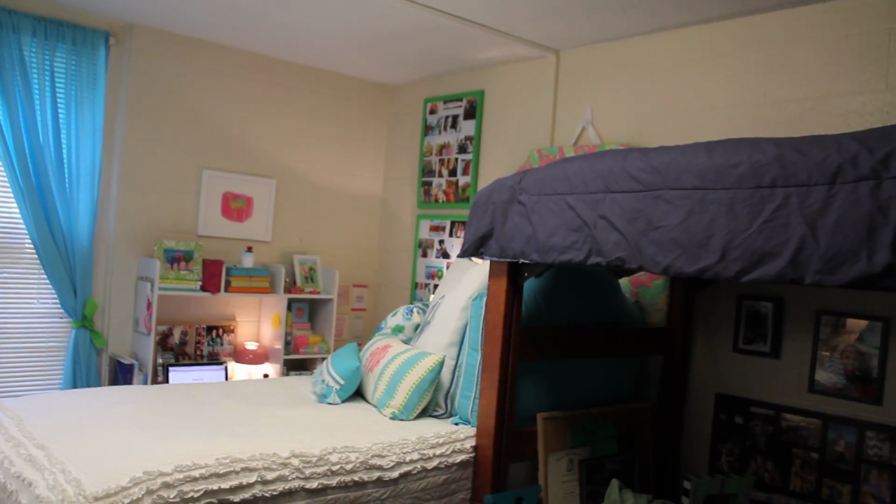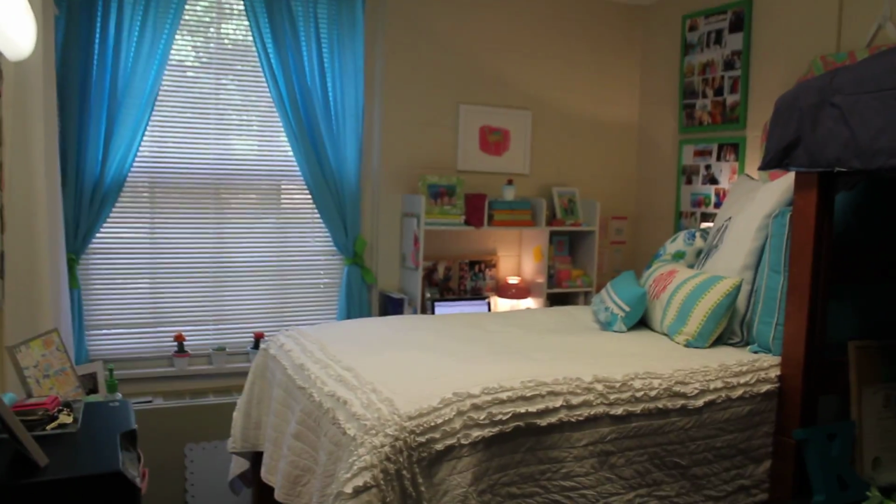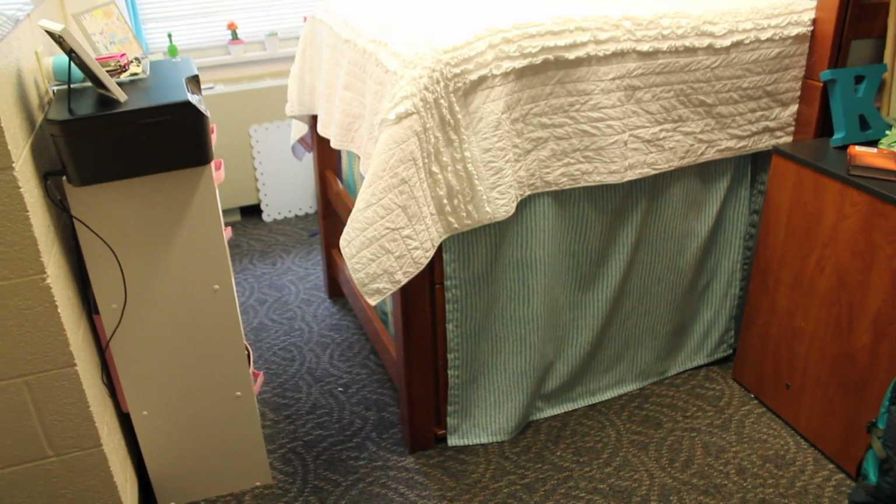And then when you turn this way, my roommate's stuff is just up over here, and she has a bunch of stuff down here. But then you see my portion. We have really different tastes, so it's kind of funny. Her stuff, that comforter, she jokes that it looks like a boy's, and then my stuff is all bright and girly.